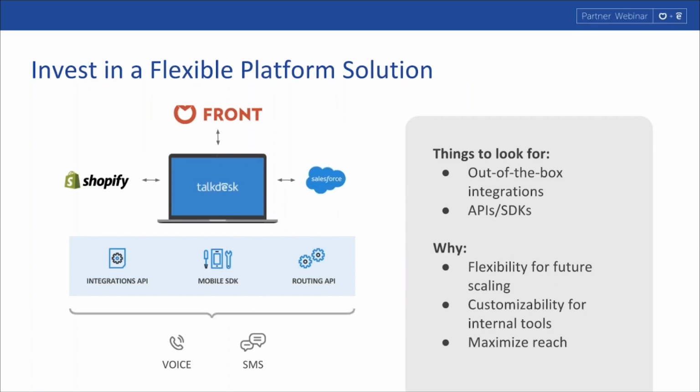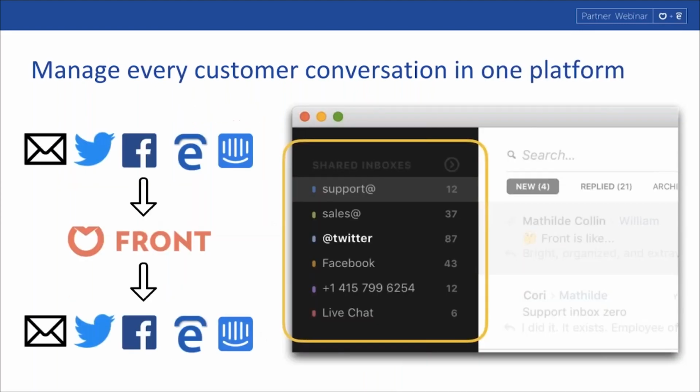The key to maximizing agent efficiency is making sure all of your tools and systems are well integrated. Your tools need to be able to speak to one another. It's important to look for a solution that provides out-of-the-box integration so that you can get started instantly without dedicating valuable time and resources to setting something up. A true platform with APIs and SDKs allows you to further customize integrations with internal tools.